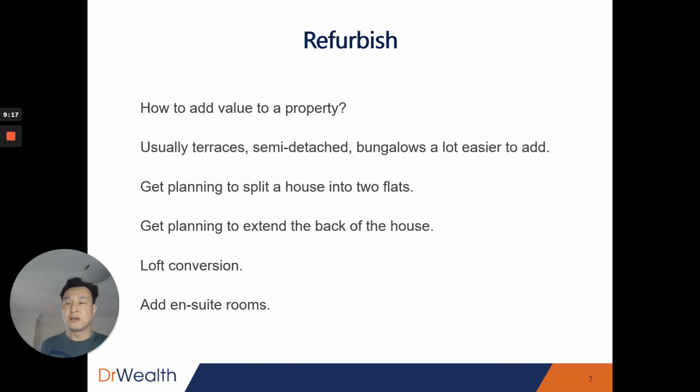Now, refurbishment, how do you add value to a property? So as I mentioned earlier, usually terraces, semi-detached and bungalows are a lot easier to add value to because you can get planning to split a big house, for example, a 2,000 square foot house into 2 flats, and that's been done before. Or you can get planning to extend the back of the house, add a kitchen, more rooms, loft conversions, and add ensuite rooms.